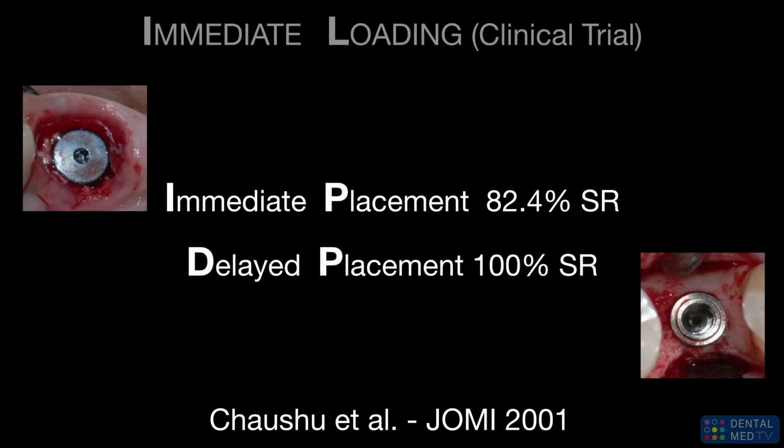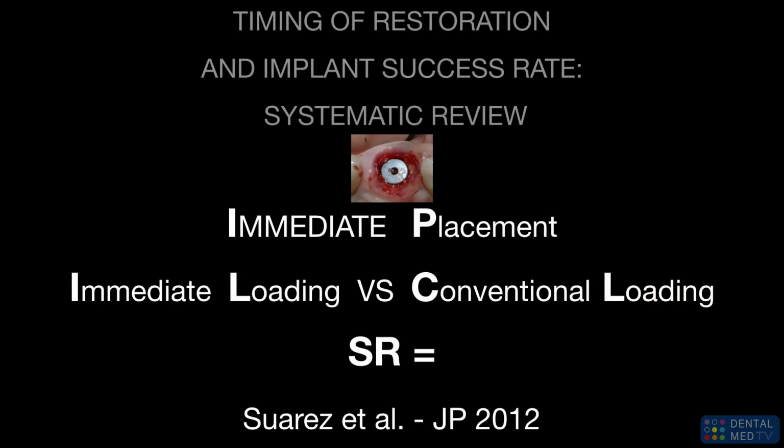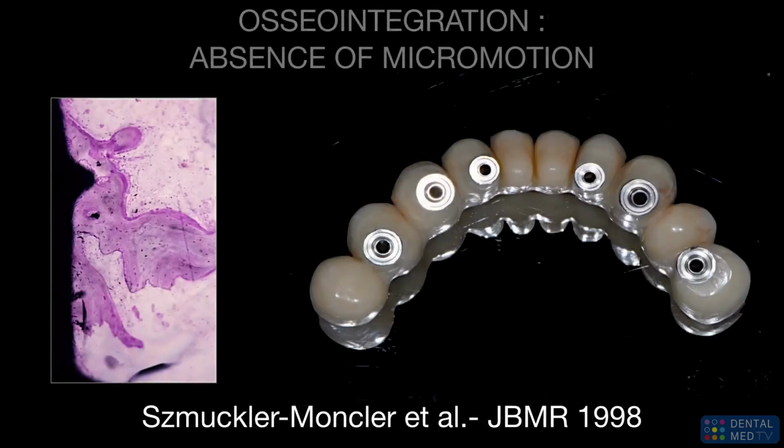The first paper that analyzed immediate loading, both in immediately placed and in delayed placed implants, demonstrated a very high risk of failure for immediately placed, immediately loaded implants. That was, of course, related to the lower primary stability obtained with immediately placed implants. A recent systematic review about immediately placed implants demonstrated equal survival rate between immediately loaded and conventionally loaded implants, of course, with a careful selection of the patient.